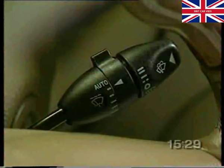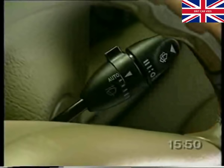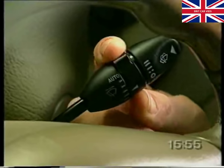The right column stalk controls the variable speed windscreen washer wiper system, which only works when the ignition is in position 2. Pull the stalk down for a single flick wipe. The wiper will operate continuously at the slow speed until the stalk is released. From the off position, push the stalk up once for intermittent wipe. The rotary collar adjusts the delay between wipes from 3 to 18 seconds.